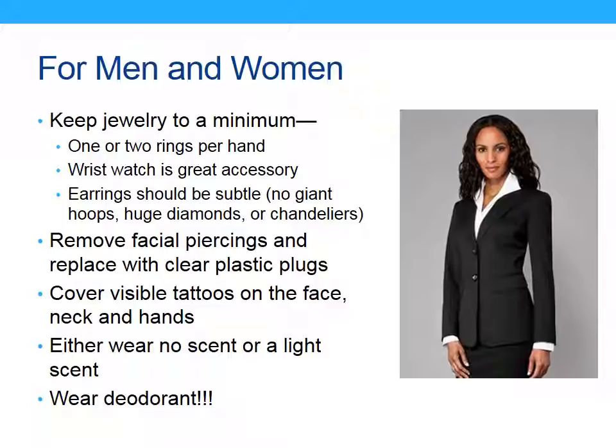Remove your facial piercings and replace with clear plastic plugs. As you tour around the facility, you may notice people wearing facial piercings, and then you get the idea that they're okay. If, on the other hand, you walk around and you see nobody with facial piercings, then you understand that either you will have to get rid of the facial piercings, or if you're offered the job, not take it because the facial piercings are more important to you.